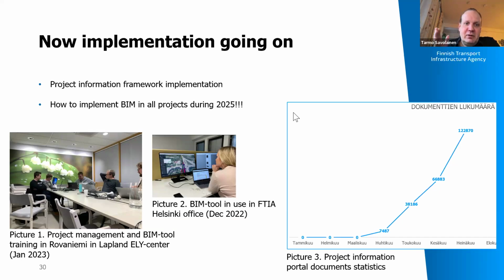There are new systems, new data structures, but I think you can see in the diagram how many documents have been put into the new systems, and I think the implementation is actually in a very good process.